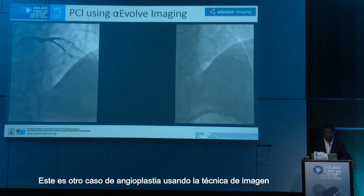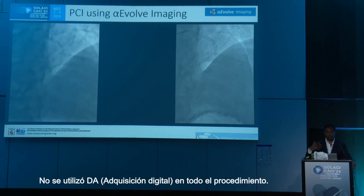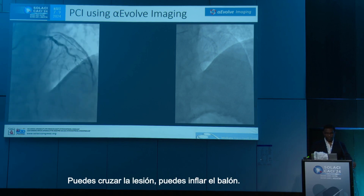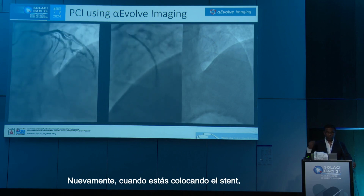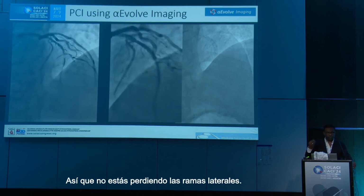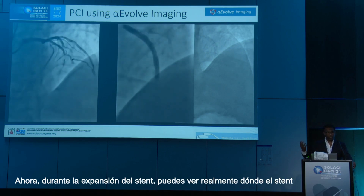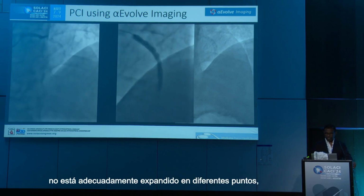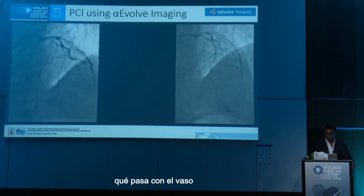So this is another angioplasty using an αEvolve imaging technique for the whole procedure. No DI used for this whole procedure at all. So this is like a subtotal occlusion of the LAD. You can cross the lesion, you can balloon the lesion. Again, when you are placing the stent, you can see the side branches on this image, so you are not losing the side branches. You can still see them and place the stent where you want. Now, in the stent expansion, you can actually see where the stent is not properly expanded in different spots, and then you can eventually expand that, and you can get your final results, what happens to the vessel.